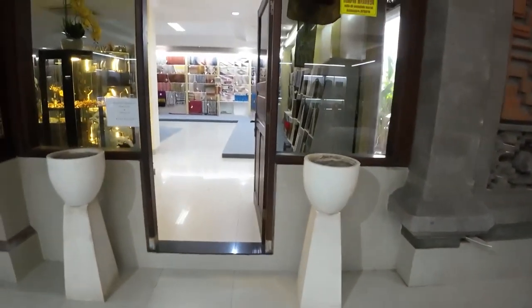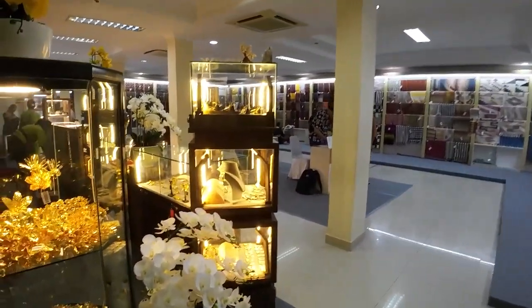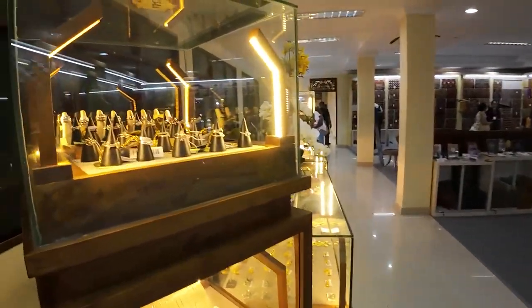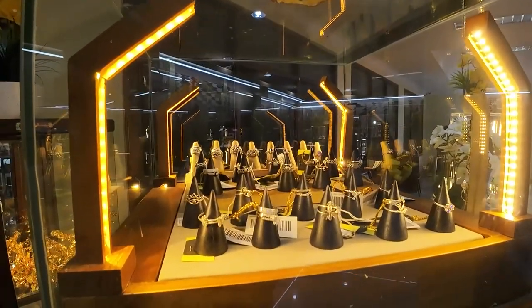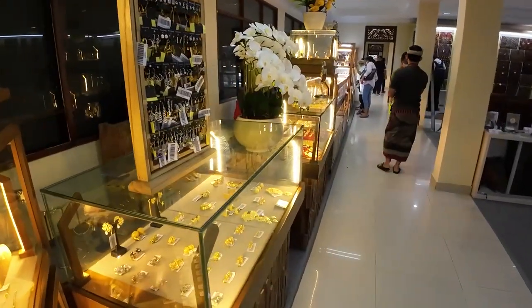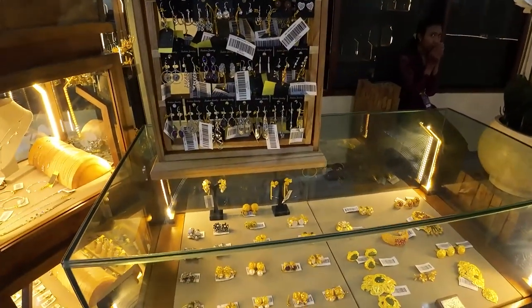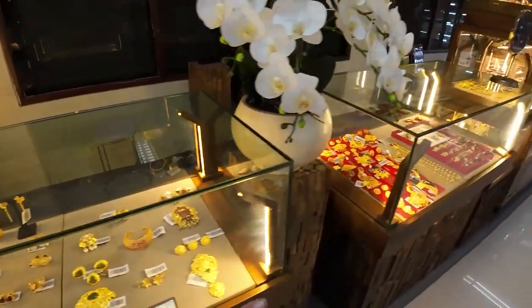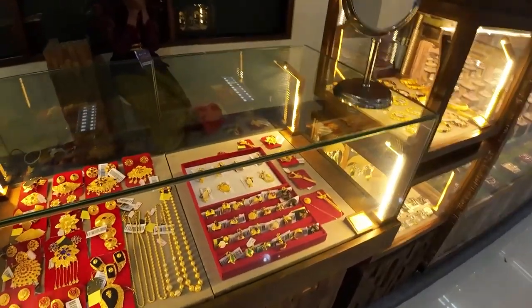Here we go. We're going here. Oh yeah, here we go. Oh, it's nice and cool in here. So here's some fancy jewellery. This is all gold plated. One thing you have to be careful of in Indonesia, if you're buying gold, a lot of it is like silver, like this ring I've got on, but they coat it in gold.